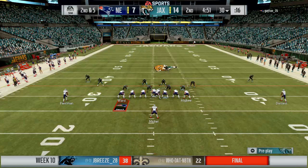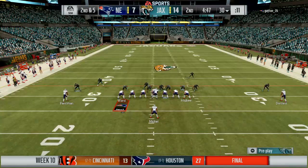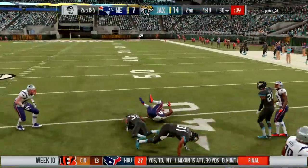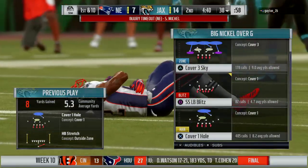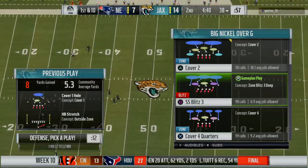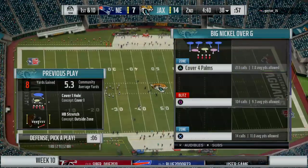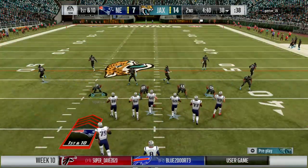Keep it rolling, keep it rolling. On second down, Michel. And he'll be brought down shy of the 40 at the 38-yard line. Now it looks like we've got a Patriot down, slow to get up. While the training staff works on him, we'll step aside and be right back. So here's a 1st and 10 at the 38.